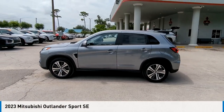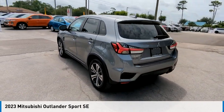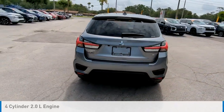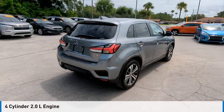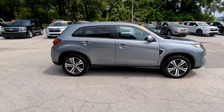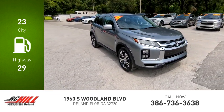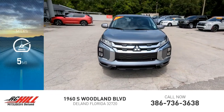You are going to love the 2023 Outlander Sport. This vehicle is powered by a four-wheel drive, four-cylinder, 2.0-liter engine, and comes with a continuously variable transmission. Great fuel efficiency saves you money by requiring fewer trips to the gas station. This vehicle has less than 100 miles.